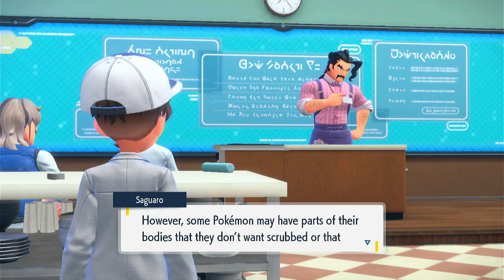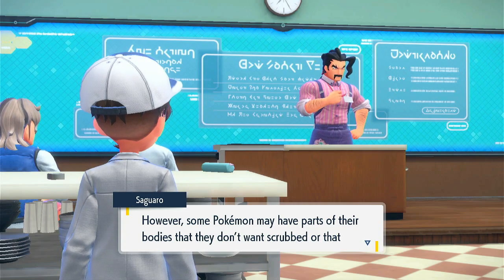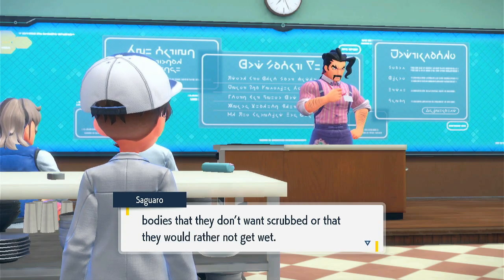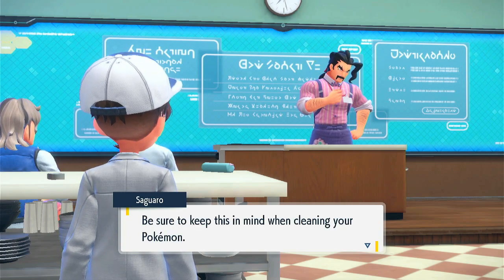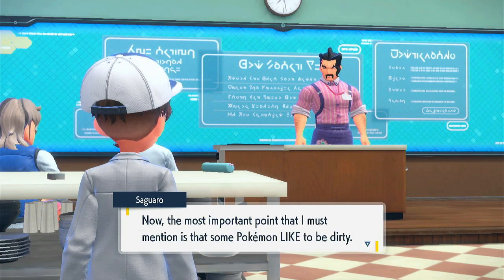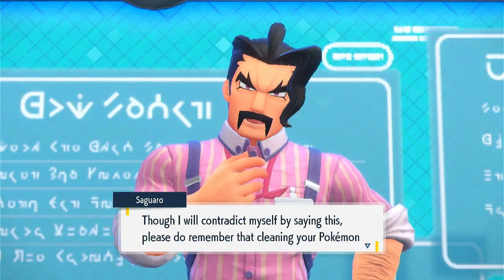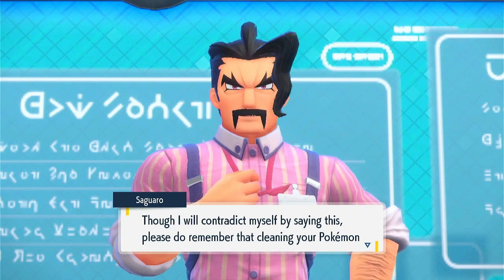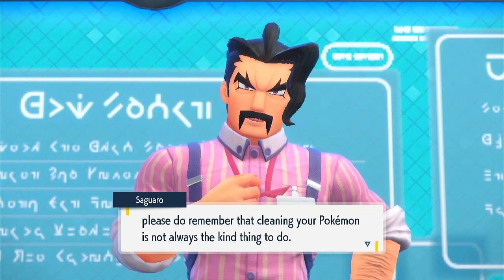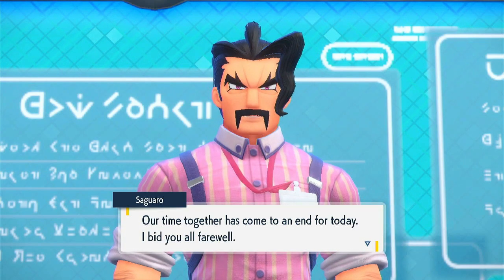However, some Pokemon may have parts of their bodies that they don't want scrubbed, or that they would rather not get wet. Be sure to keep this in mind when cleaning your Pokemon. Now, the most important point that I must mention is that some Pokemon like to be dirty. Oh my goodness, this is complicated. Though I will contradict myself by saying this, please do remember that cleaning your Pokemon is not always the kind of thing to do.